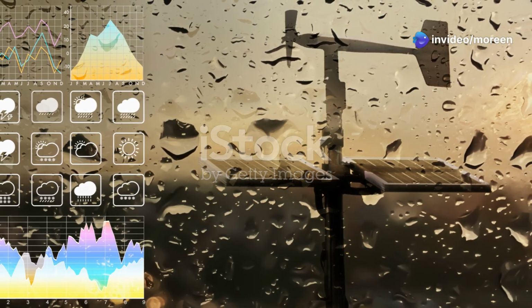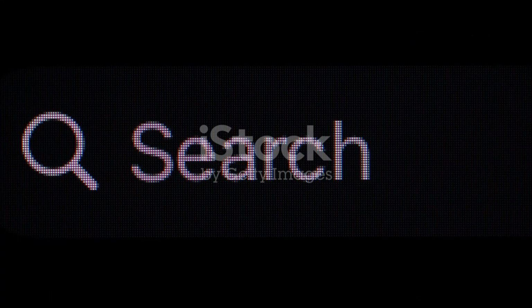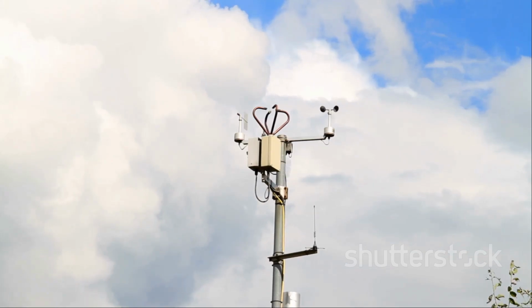Weather shapes our world. It dictates our clothes, our activities, even our moods. Knowing the weather helps us prepare for each day. But how do we know what the weather will be? This is where weather instruments come in.